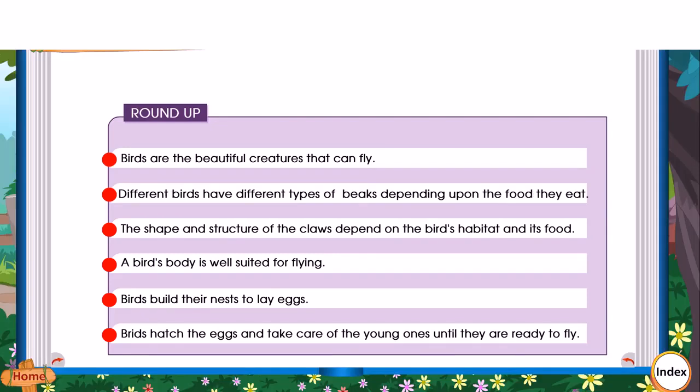Different birds have different types of beaks depending upon the food they eat.